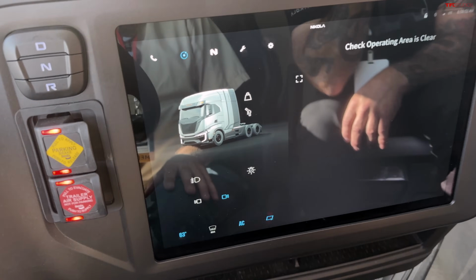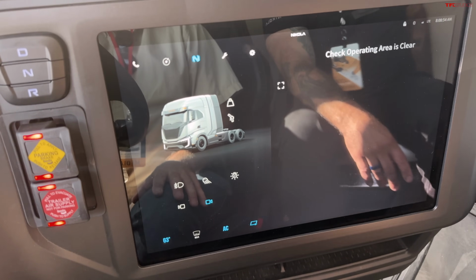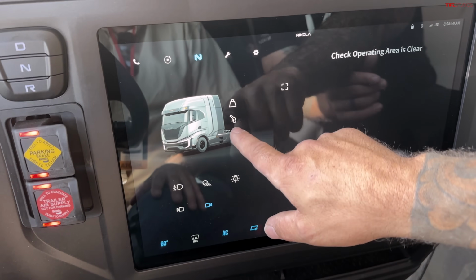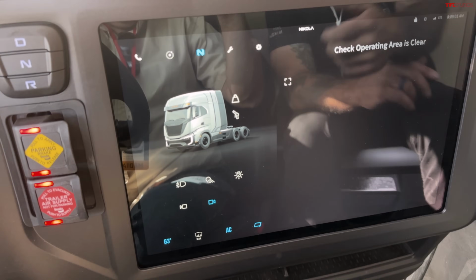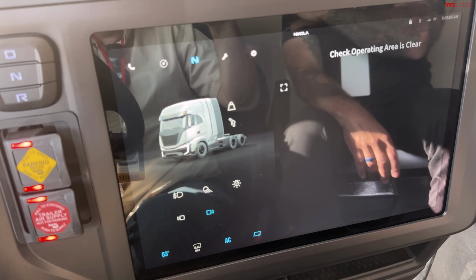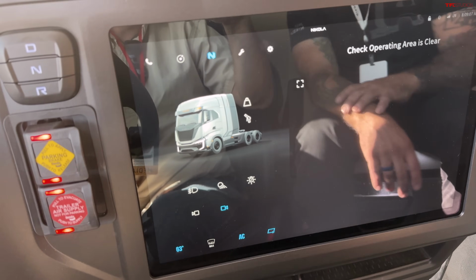So on the left side, we have our truck settings. And if you look here, we have the nice little animation, right? This little button here looks kind of like the fueling nozzle. So when we go to actually fuel with hydrogen, we're going to hit that and it's actually going to set the truck up. It opens up the fuel door so then we can actually fuel with our hydrogen.